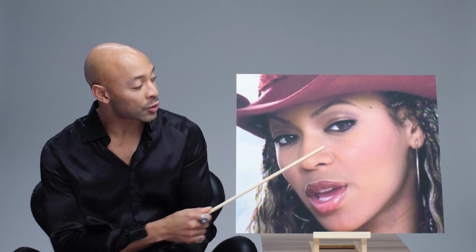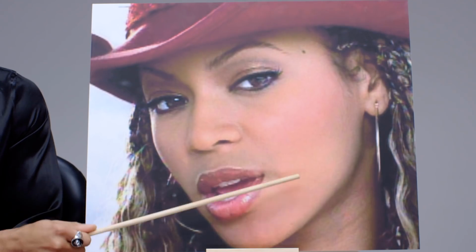You know what's also great is the fact that her skin is very matte. So when you see a glossy lip and you see a matte skin, that contrast creates really compelling visuals that people like to look at.